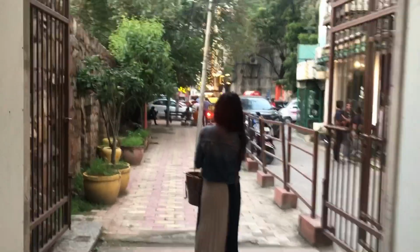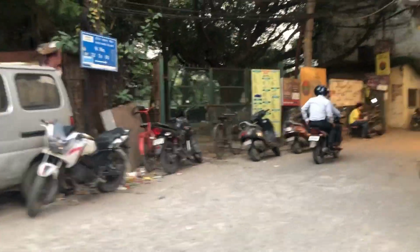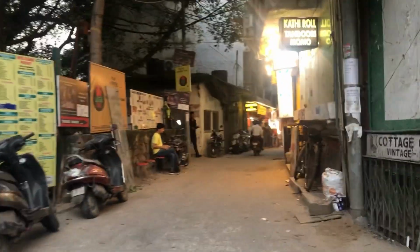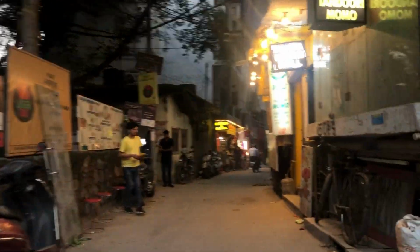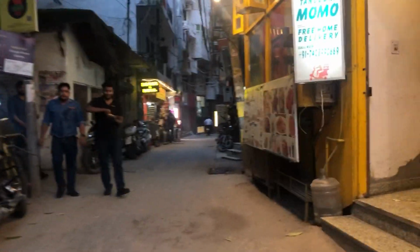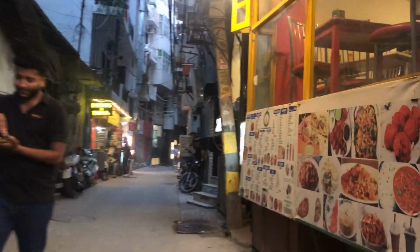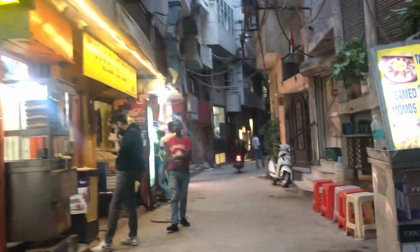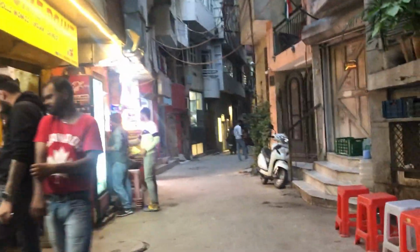So guys, we got out of that fort and now I'm walking towards the village. It's kind of like a shopping place. You can find a lot of shops for clothing, a lot of restaurants for food and all. I think there are also clubs, I guess, I'm not sure. There are a lot of big, nice restaurants with so much food, but to be honest, everything is expensive, so you got to know that.